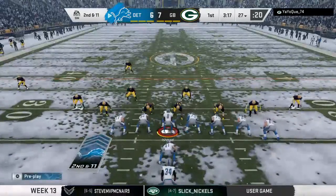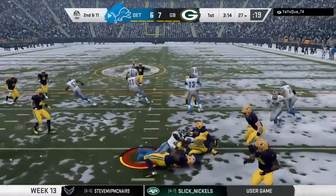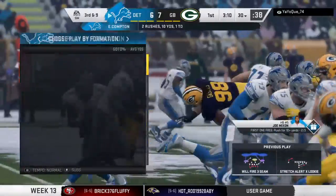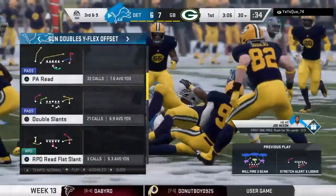Now again, right side. Compton. They'll only get a couple up to about the 30. Well, they had that one snipped up. Excellent run blitz. Stop that one for a short gain.